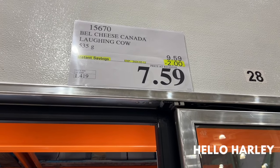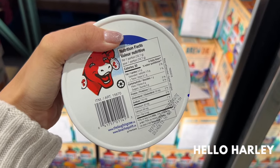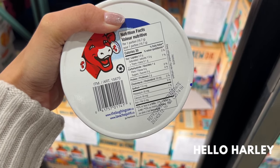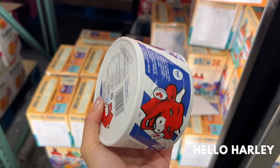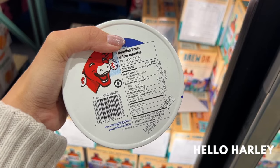These individual Laughing Cows, they are really good as well. 30 calories for one portion, 2 grams of fat, 1 gram of carb, 2 grams of protein. It's like a good little cream cheese spread. It's obviously not super high in protein, but macro wise, it's not bad.